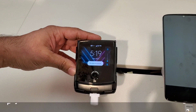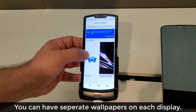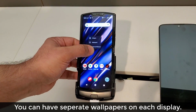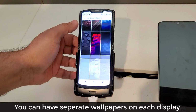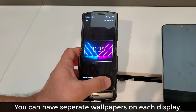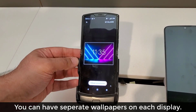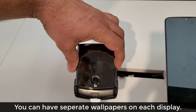these low specs. Now, one thing I just want to show you guys is you can go into the external wallpapers and set a wallpaper externally just for the screen on the outside. So when you press and hold, you go to external wallpapers and then you choose on device wallpapers. You can tap any one of these pre-built wallpapers and then you can apply this and it's going to show up right on the external screen. So at least you can have 2 separate wallpapers on the inside and the outside of the actual smartphone.